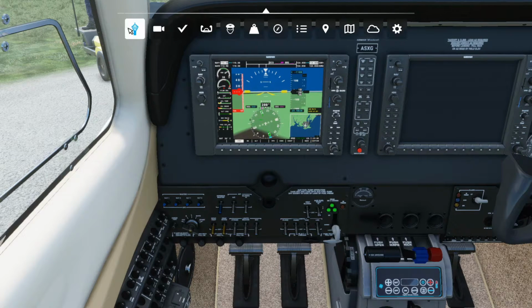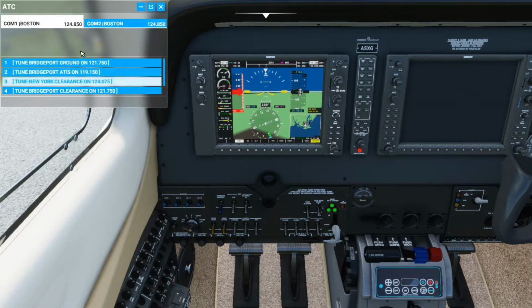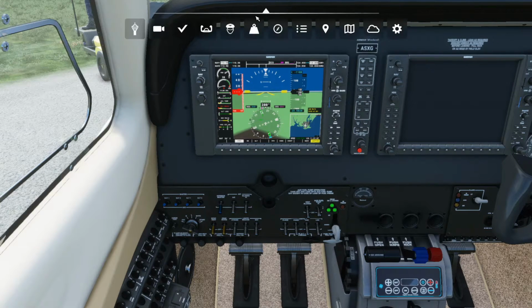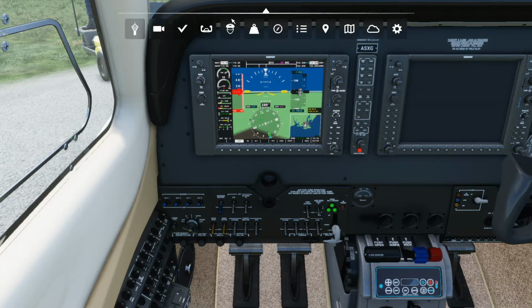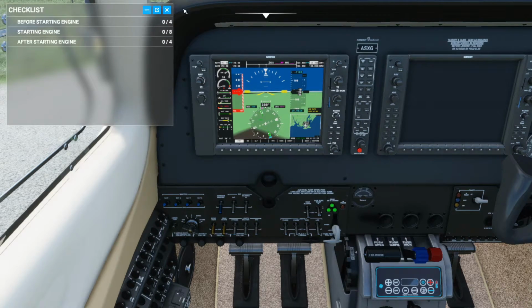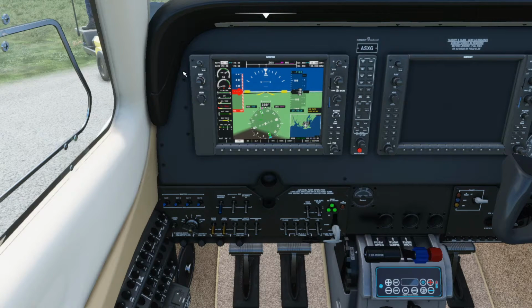Oh yeah, ATC is also a bit of a pain, because you gotta wait a little bit, but that's no different than it is in X-Plane. I do like this little pop-down menu, I will say that. You can change your camera, but again, it's very complex. There's five... This is just way too confusing, especially if you're flying. And then the checklist, yeah, that's... Some aircraft are more detailed, like the Cessna, way more detailed than this. So let's go ahead and start the aircraft.